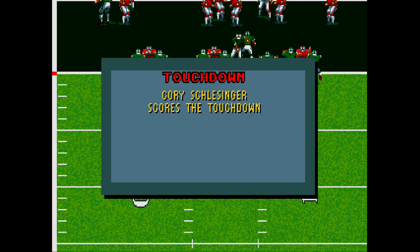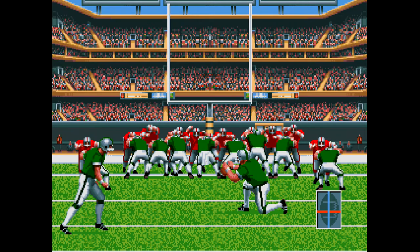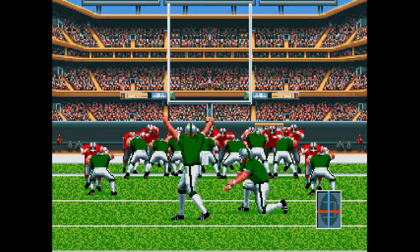Corey Schlesinger. I don't even remember him. There's probably people in the comments screaming who he was, but I don't remember him. Jay Feely, right, see if you can kick one straight this time, you monkey. Still can't believe you missed that field goal. Yeah, that one's pretty straight. Oh, good. My 9-point lead's restored. Didn't take long, did it?